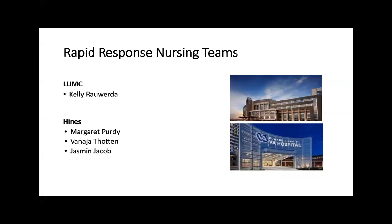I've probably been on the rapid response team for over 10 years. I also wanted to say that we sometimes get called to rapids for non-inpatients. In that case, we would take them to the emergency room, because we've had incidents where we respond and people ask, where's your crash cart? We really just want to take them right to the emergency room to get them admitted and taken care of.